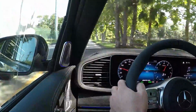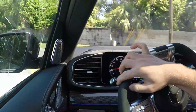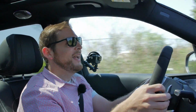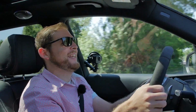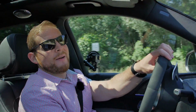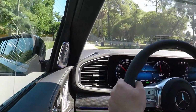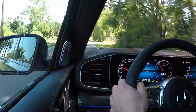But I love driving this car in manual mode, which I wasn't expecting to. I usually don't love driving automatic cars in their manual modes, but this just helps me keep it on the power so easily, and we're doing outrageous speeds that we probably shouldn't be doing in a big SUV like this, but it handles it. The all-wheel drive system puts the power down well. It can torque vector 100% left between the left and right wheels. I just can't believe that a big, giant SUV like this can handle this well.